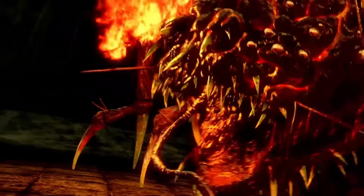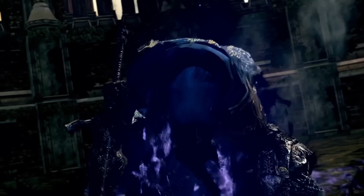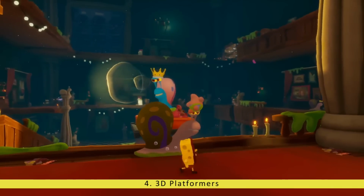So I mean, if anything, I know a lot of people were introduced to the Souls genre through Elden Ring. Again, rightfully so, it's an amazing game, but don't sleep on the older entries. They're still a lot of fun to play, and the Steam Deck kind of makes it the perfect time to jump in. Number 4, 3D platformers.